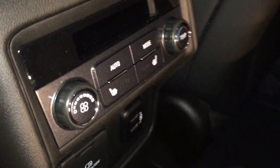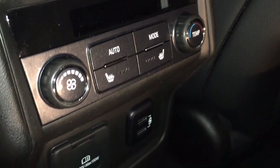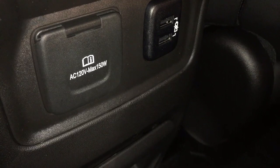All right, let's check out the second row seating now. See, you got heated seats back here, and you have a traditional household power outlet, a pair of USB ports, and that filtered leather seating once again. Captain's chair seating.